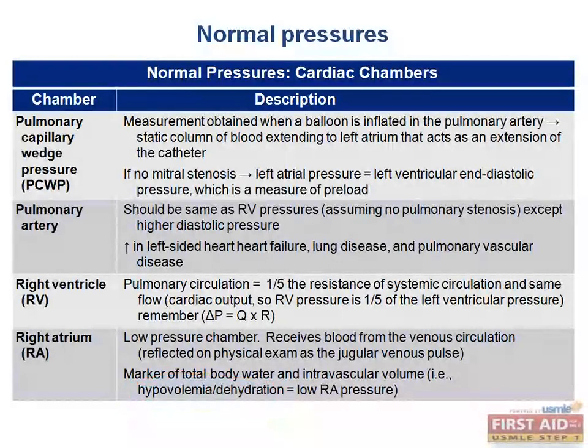So for example, what are some things that we could use this newly acquired or already reinforced knowledge about? What are some conditions in which you would expect an increased right ventricular pressure? How about cardiac tamponade? Absolutely. So that's a little heart, and this is tamponade.